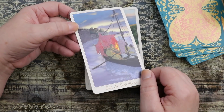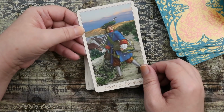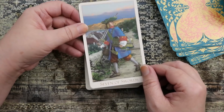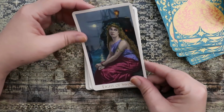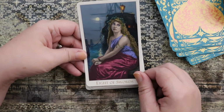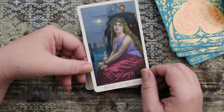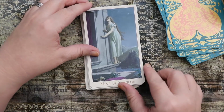Gosh, they did such a wonderful job curating artwork that really feels like the meaning of the cards. The 7 of Swords. I mean, this is classic. Classic 7 of Swords. Sneaky sneak action happening here. The 8 of Swords. And look at her. She is like the epitome of drama. Her wrists are bound barely. She could easily slip her hands out of that. And she's just like, poor me. I'm so trapped. I'm so stuck. Snap out of it. The 9 of Swords.